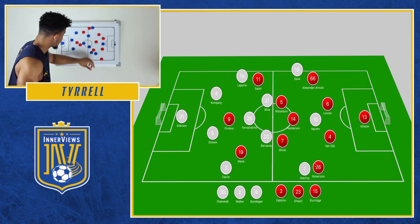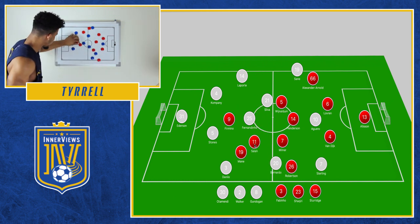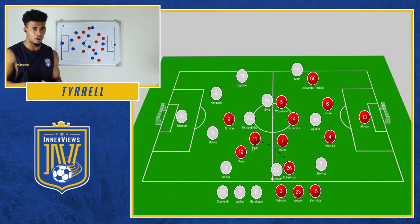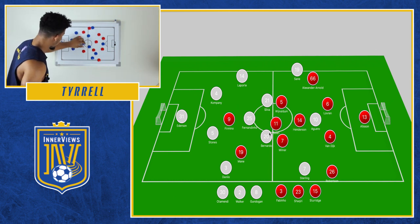Another move down that same side, we had Bernardo push out to Robertson, but again, it's just Salah dropping off, no one picking him up, to the right of Fernandinho, gets on the ball. That's a big warning sign, because in the build-up to the half's best chance, you see Salah dropping off again into that space.